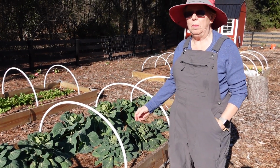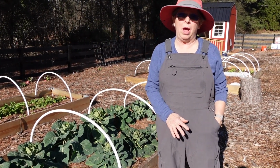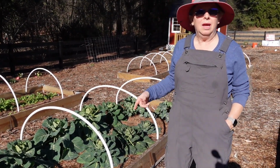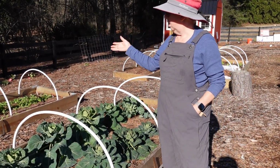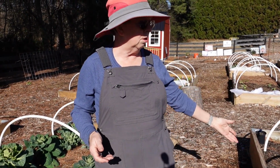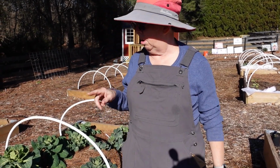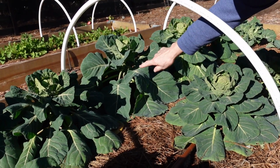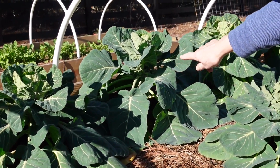Back in the fall, we planted cold weather hardy plants like our Brussels sprouts. We have arugula. We have some collards. But did you know that Brussels sprouts grow down in here on the stalk?